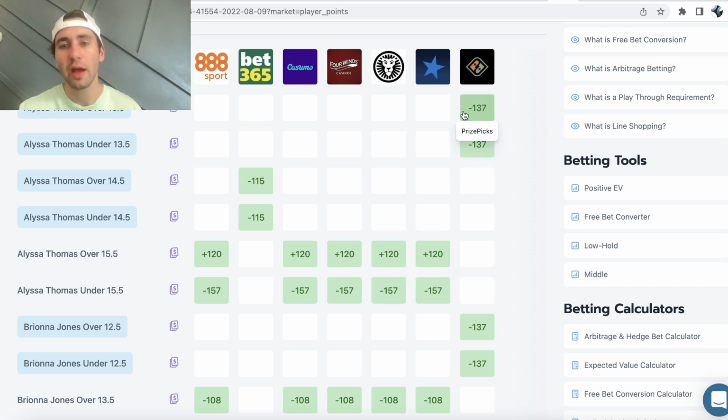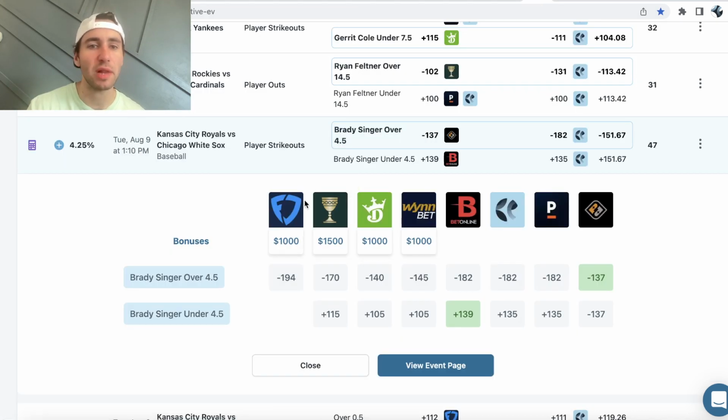And now that you know how PrizePicks works and that they're offering you the implied price of minus 137, you can look for value to minus 137. So for example, an MLB play I'm on tonight, and it's about to start, so it's not going to be the play in this video, but it's Brady Singer over 4.5 strikeouts, right?